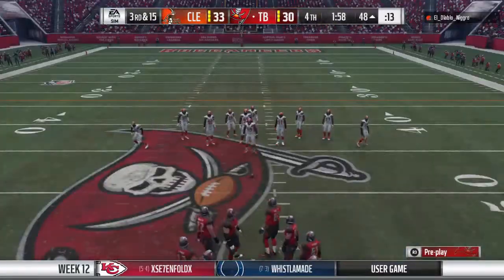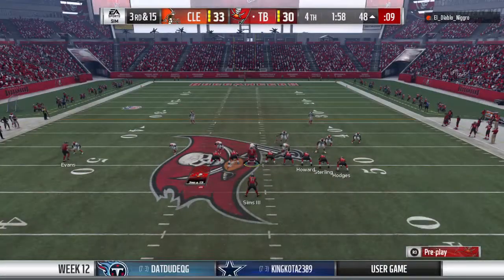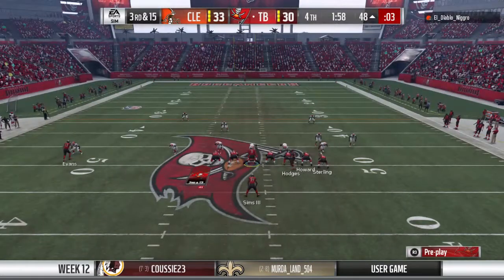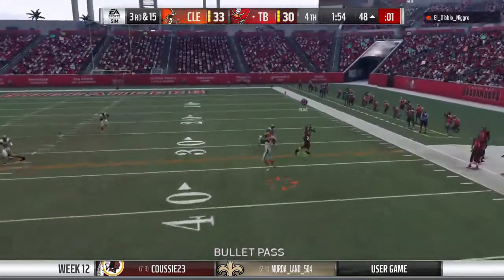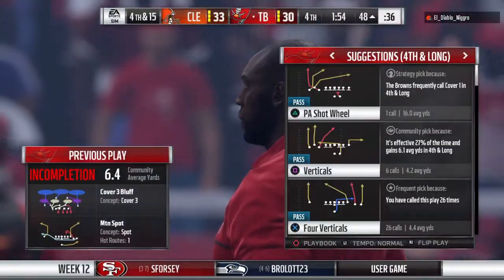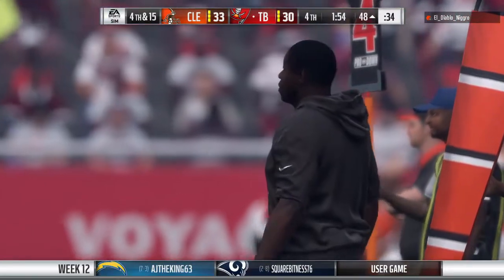The Bucs on 3rd down. They've had good success, 5 for 8 to this point. This will be 3rd and 15. He's back to throw. And nearly intercepted there. That would have been ball game if he had clinched it and caught it. Instead, it gives him one more chance here on 4th down.